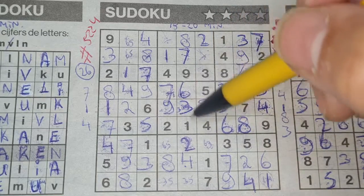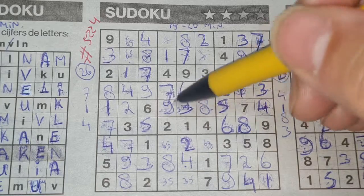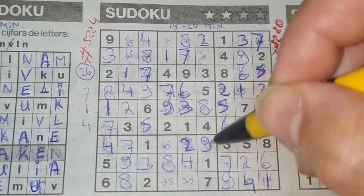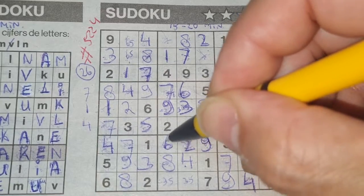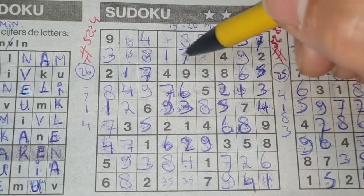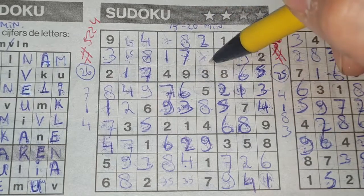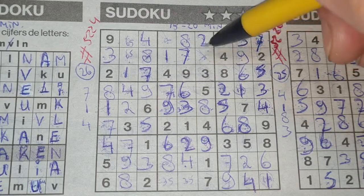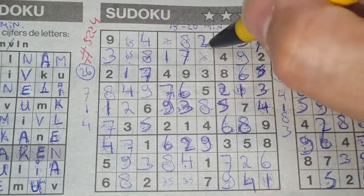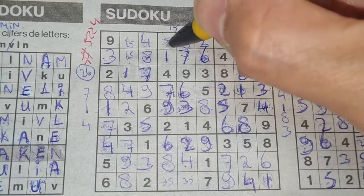9 in this column. Oh, 6 and a 9. We have a 9 in this column. So no 9 there. 9 should be here. And the 6 goes there. 2 missing numbers in this big square for numbers. The 1, the 2, the 3, the 4, 5 is missing. 6 is also missing. 5 and a 6. We have a 6 in this column. No 6 there. 6 should be here. And a 5 goes there.